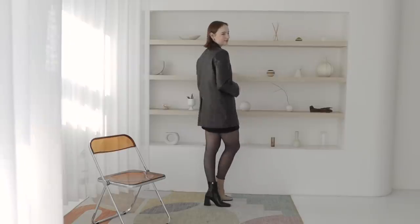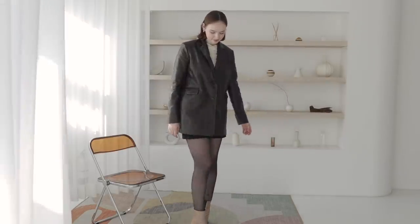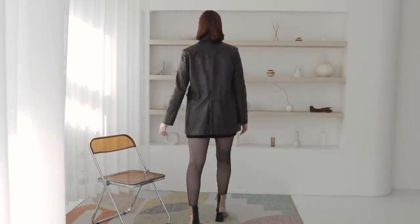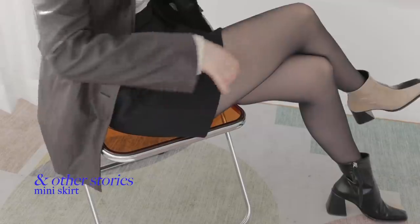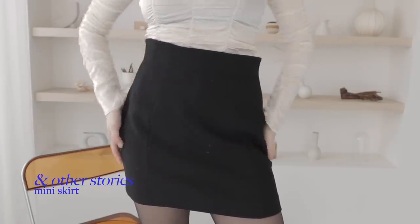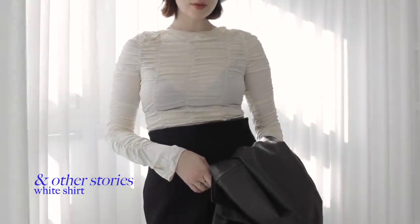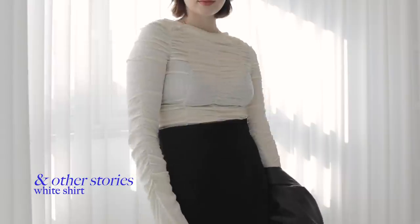But I decided to include a skirt because it is never a Sissel lookbook without an outfit with a skirt in it. I'm not wearing a lot of skirts these days and I don't know why. I feel like I'm losing my skirt touch. And then a white top with some detail on it from Other Stories. And then my new favorite boots until my Jordans come. I'm just gonna say until my Jordans come.